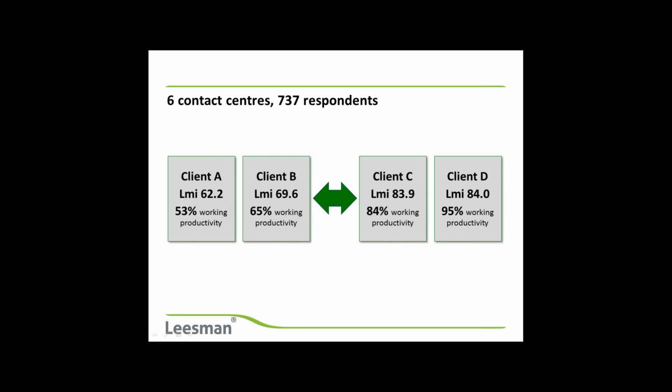Now, what we found with Leesman is that when we looked at contact centers, we asked them initially about working productively. What you can see on screen at the moment on the left-hand side is there's a real close link between people who've got this low Leesman index and people who find that they are not working productively. There were a number of contact centers here that we interviewed, and we found that they weren't very satisfied with their environment, and that really caused them to feel like they weren't working productively. If you look on the flip side, on the right-hand side of the screen, a couple of people with really high scores were very satisfied with their workplace, and the perception was that those people felt they were working really productively in that particular environment.